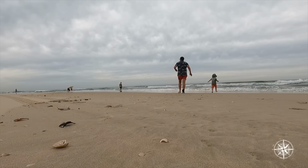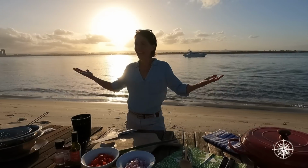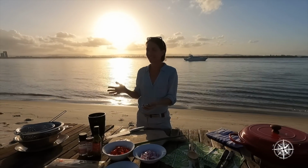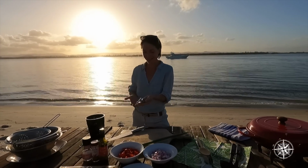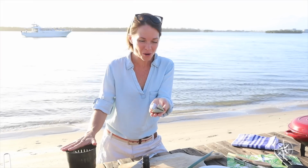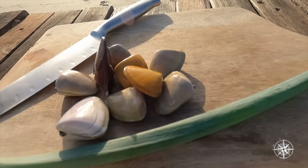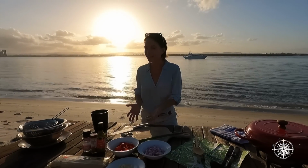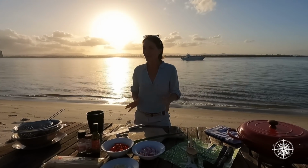Absolutely amazing backdrop. Here we are on the beautiful South Stradbroke Island, and the boys were lucky enough to go out yesterday morning pipiing with Emily and Lachlan, the beautiful managers here who run the South Currigee campgrounds. What they found was an awesome haul of these little babies, and after having a good chat with Emily, she's given us a great, easy recipe to really take advantage of this fresh, local seafood. So we are going to be trying it out today. It is the South Stradbroke Pipi Pasta.